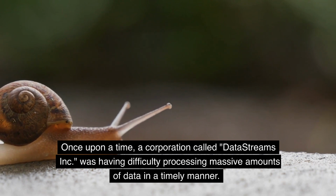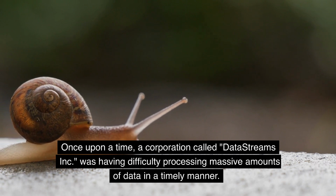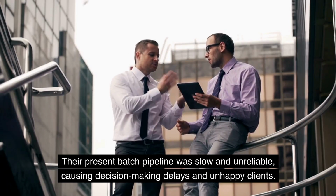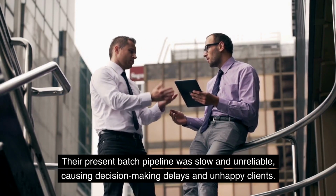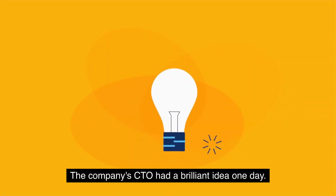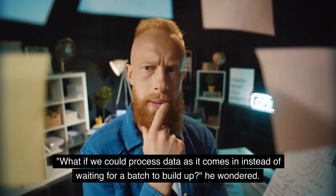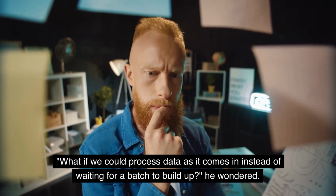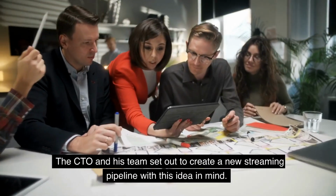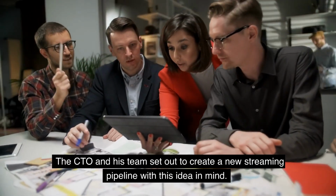Once upon a time, a corporation called DataStreams Incorporated was having difficulty processing massive amounts of data in a timely manner. Their present batch pipeline was slow and unreliable, causing decision-making delays and unhappy clients. The company's CTO had a brilliant idea one day. What if we could process data as it comes in instead of waiting for a batch to build up? He wondered. The CTO and his team set out to create a new streaming pipeline with this idea in mind.